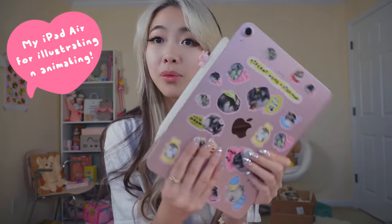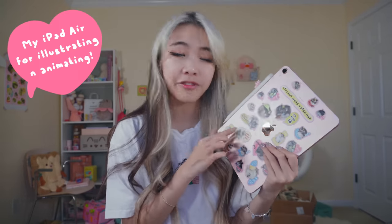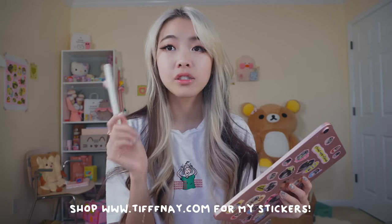Next, we have my iPad. I have the iPad Air. It is a pink one. It is super cute and it has a bunch of hamster stickers on there. These are my fish mouse stickers that you can see on my shop. I use an iPad to do all of my digital art. I have the Apple Pencil as well.